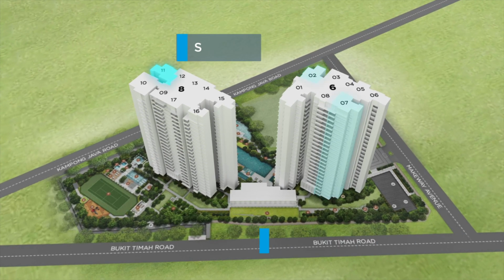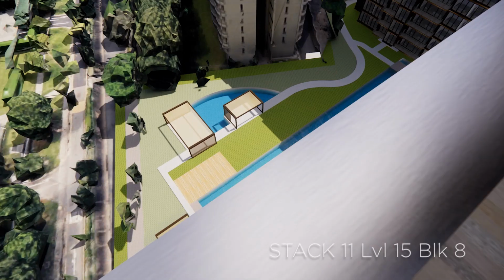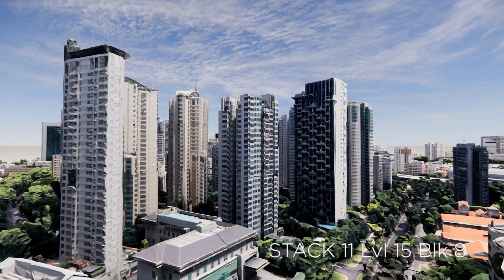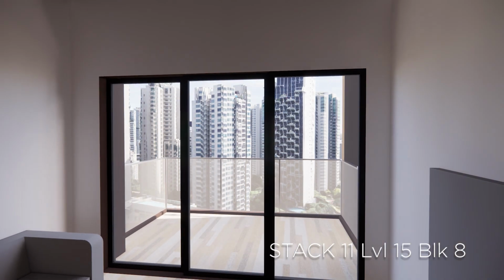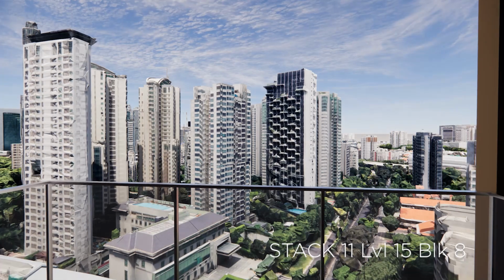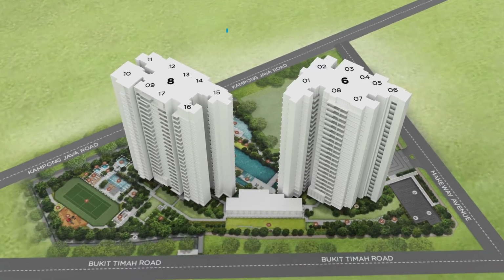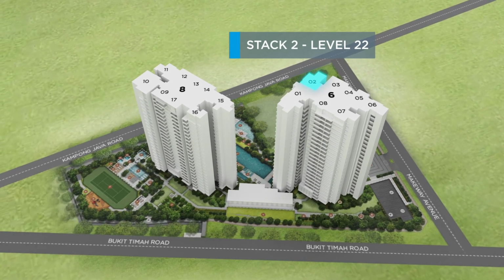Now let me show you around the 3D view from Stack 11 on level 15. In this stack, you get great views of the pool and the cityscape along Newton Road. And you may also observe from our time lapse here that the unit receives very little sun exposure throughout the day. Now if you like spending time lounging around in your balcony, then I think this probably is the right stack to consider. Let's compare how the same unit looks on Stack 2 this time, on level 22.